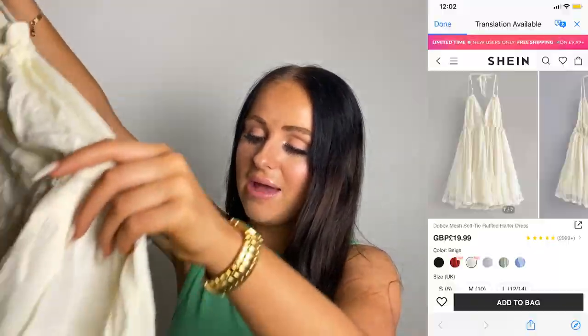Right, so if you've been watching my last hauls, you will know I have an obsession with summer dresses at the moment. So we are moving on to the summer dresses I picked out. They're all tangled though, because I've just been trying them on. So I picked out this amazing white dress.